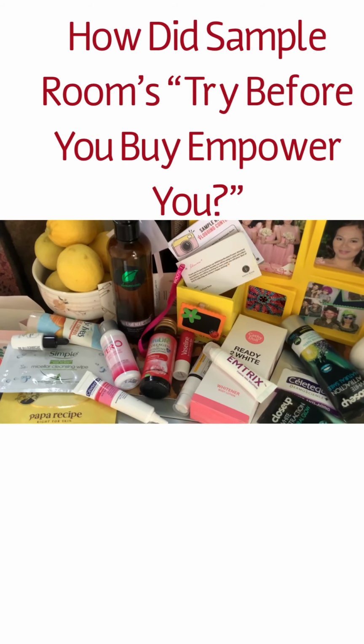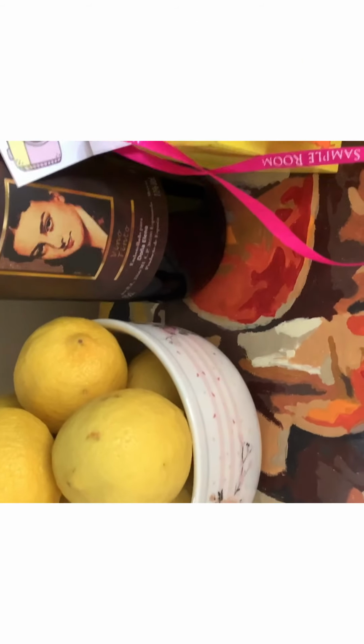How does Sample Room's try before you buy empower you? To be honest, the Sample Room encourages me to make a video about the sample items I've received from them. By showing you guys these free items I got from the Sample Room, I am able to share with you all that we have an option to choose. The power to choose items for sampling that are free is a privilege that you and I can avail through this wonderful consumer-friendly network, which is the Sample Room.